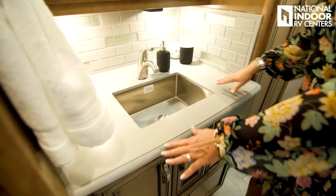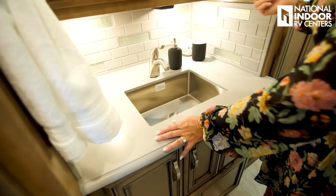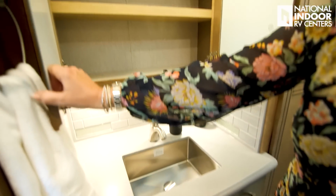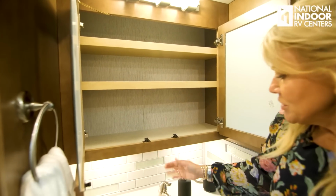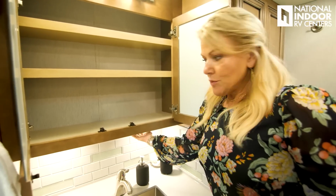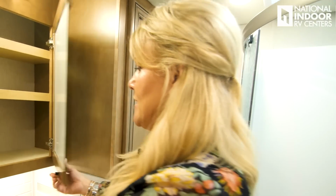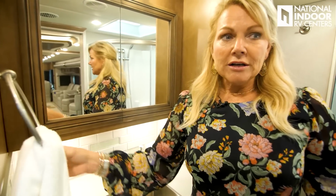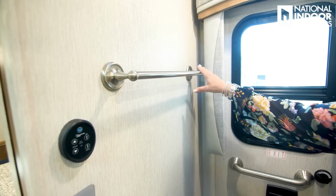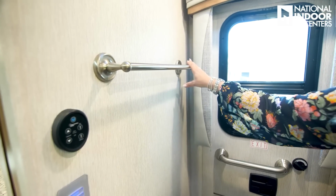Then we've got the counter space with the rectangular stainless steel sink, and again, my favorite, the use of the medicine cabinet, just because you can get so much in there. And we've got our two 110 outlets right underneath that medicine cabinet, so they're kind of hidden. You can plug in your chlorines, tuck those away, and put everything in there. We've got our little towel holder here. We have a nice towel bar in the master bathroom of the Kountry Star. Always nice, can't have enough of those.